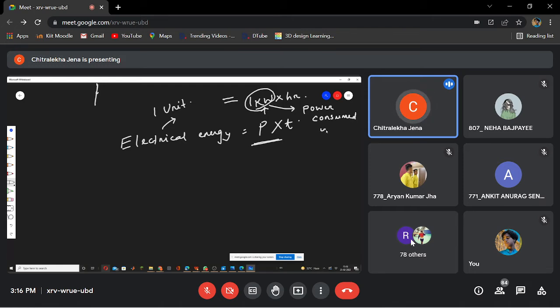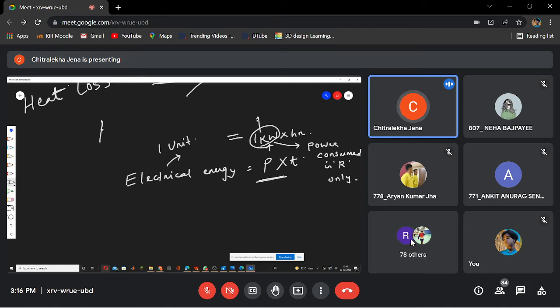Power consumed in R only. So you have different circuit elements like your inductor, capacitor, and resistor. Inductors and capacitors do not consume active power or real power. This is your real power or the active power. Details I will be discussing later on. In this first module it is not required, but because there will be a gap of some days, I do not want to leave the module incomplete. So this power is your real power, or the active power, or the true power. It is the power consumed in the resistance only. Am I clear to all of you?